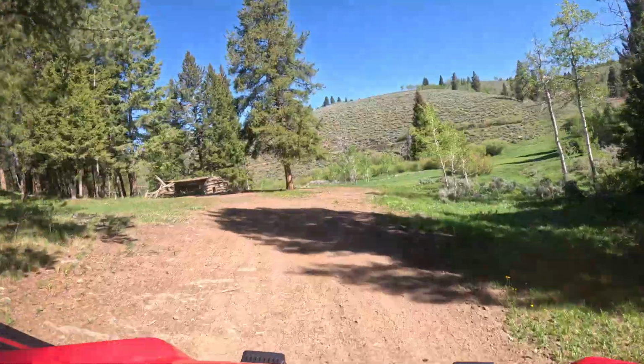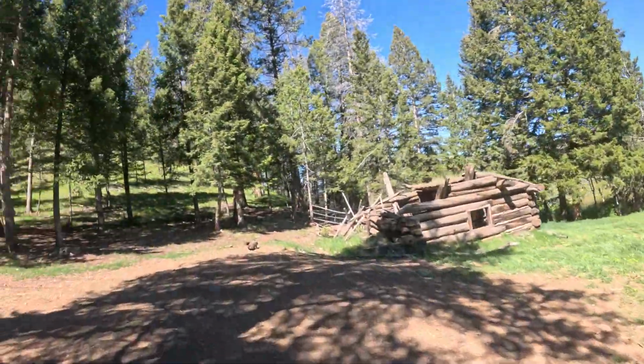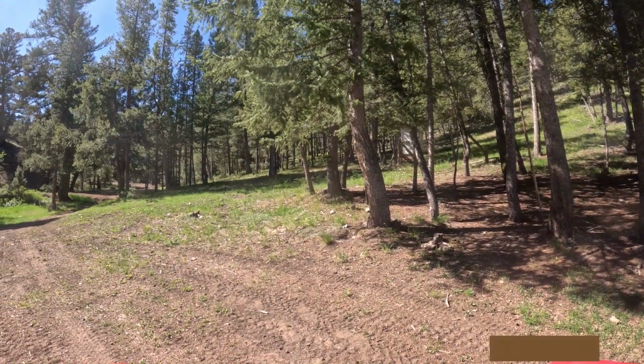Decided to go down and check out this old building. The roof had collapsed, and you could see that they had a little stall for horses. Very cool old building.